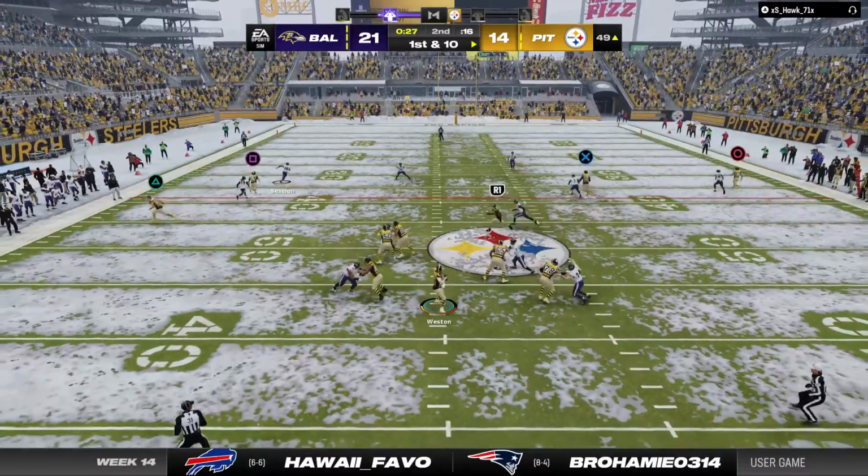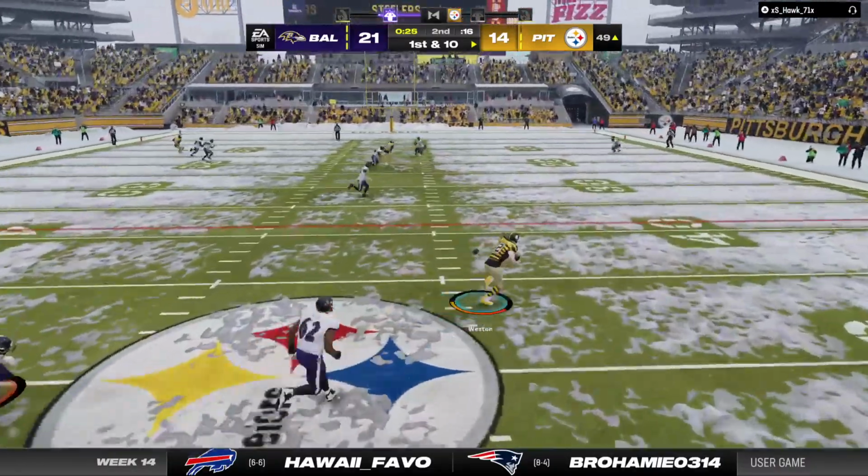Throwing on first down, Weston. Flushed out right.